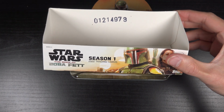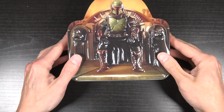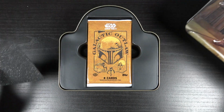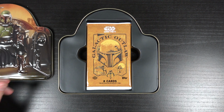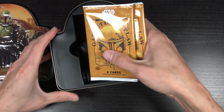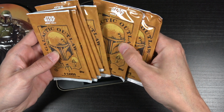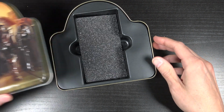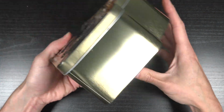What's with these numbers? I don't know what's up with these numbers. 4973? Okay. So yeah, I was eyeing these when they initially came out late last year. You could pre-order them for 125 a hobby box, and I was considering it back then. Glad I waited though, because these have now dropped to, that one feels different. We'll save that to the end anyway. I got this one for like $44.99 for the hobby box. And you get the collectible tin too, so yeah, that's nice.